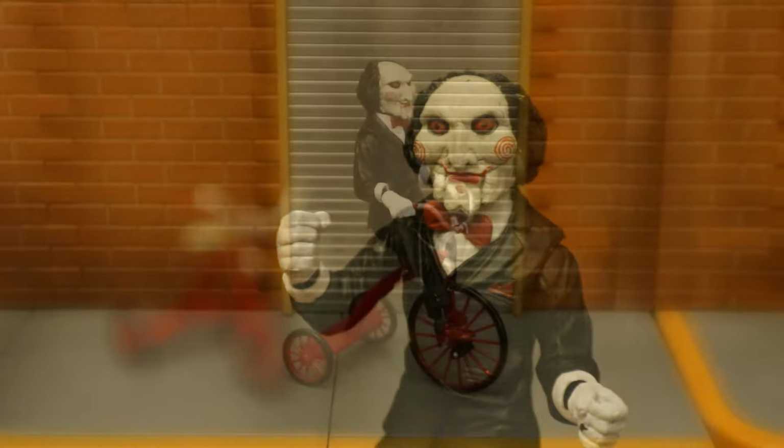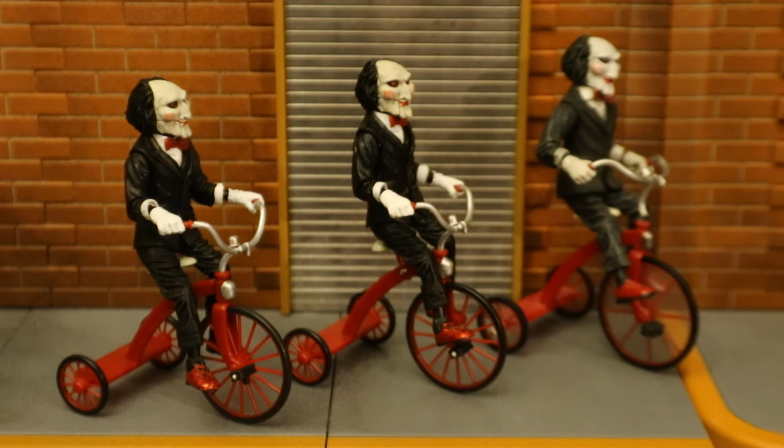I now have 3 different versions of the Billy puppet. One from the new black robe Saw, one from the previous red robe Saw, and then one from the version about 20 years ago with the pig head. I like these guys. They're cool, they're creepy, and they're a nice little background unit in my Joker shelf.